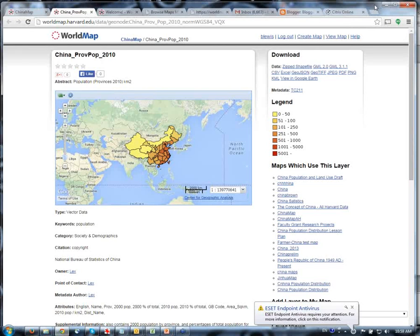Okay. And then there's one final question here, Ben. Is Harvard planning to keep WorldMap free for use with no limitations for data uploading? As far as I know, yes. I haven't heard any indication otherwise.